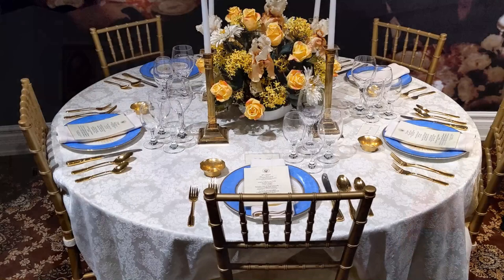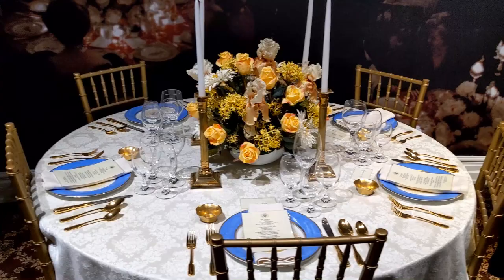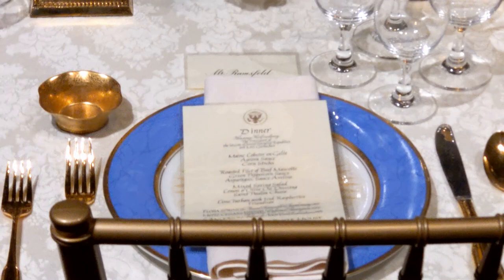This is a replica of one of the tables you would have seen at the White House for a formal state dinner. Got photos of them back here, you can see. That's if you came to the White House for a formal dinner, that's what you would have seen. Let's see what the menu for dinner was.